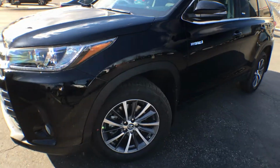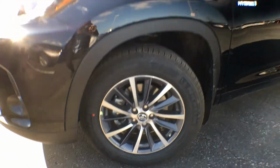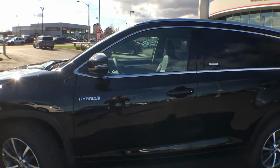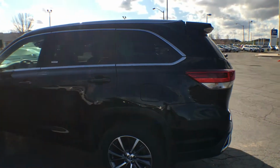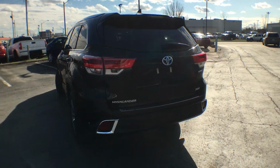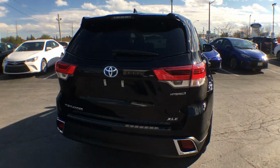On the sides here, we have beautiful alloy wheels. They are 18 inches. Moving along the side of the vehicle, you can see we have our hybrid badge just up front there. We have color key door handles, and the fuel cap will be on the driver's side of the vehicle.